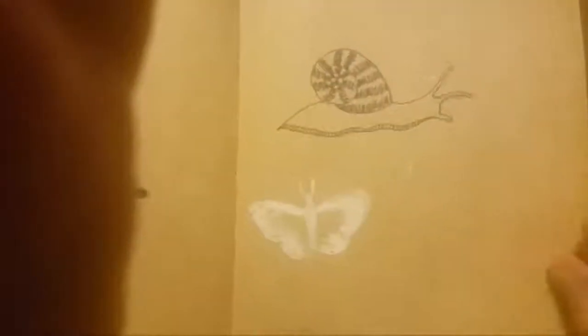Here's another snaily guy, butterfly with some white paint, whiteout stuff, flower. And we are only about halfway through, so I should probably get going a little faster.